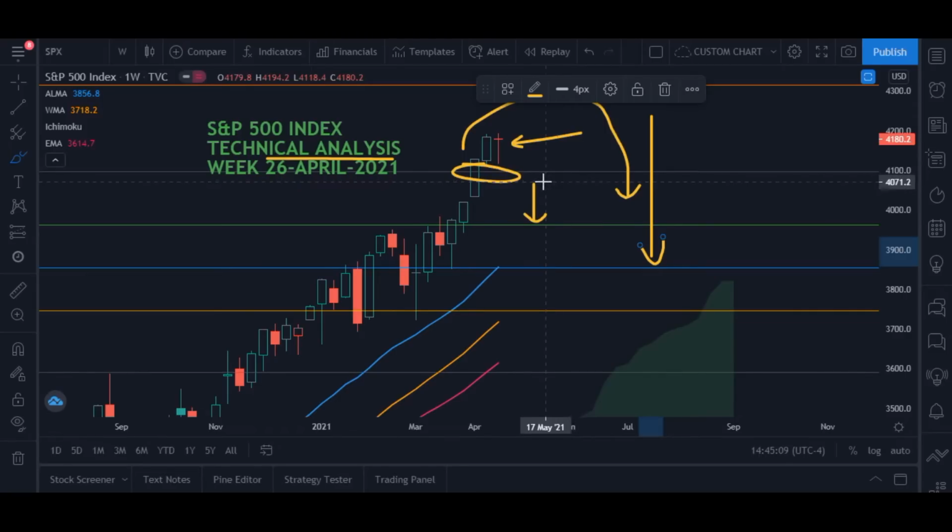and if it fails to come into the correction and keeps on going up, then for sure the market will create a bubble. This bubble will not be good for the market and will not be good for the economy too, which is why expert traders, hedge funds and everyone are now thinking that the market must come into the correction. This is the need of the time.